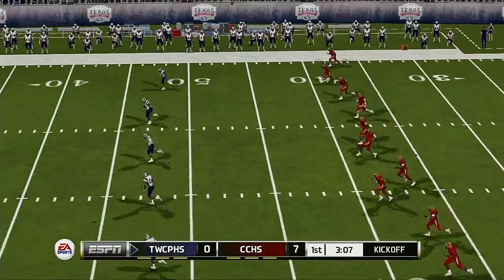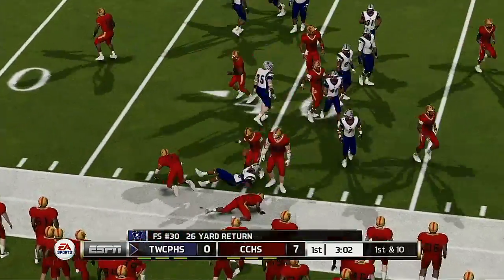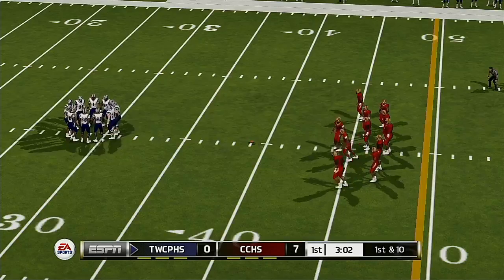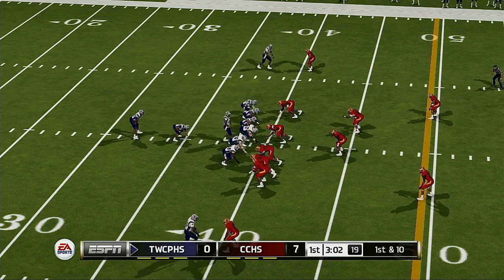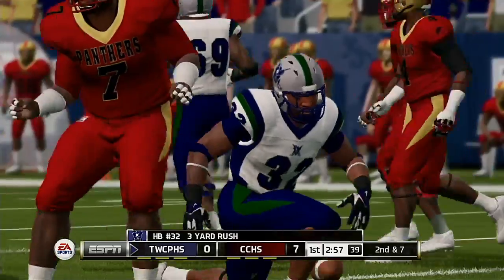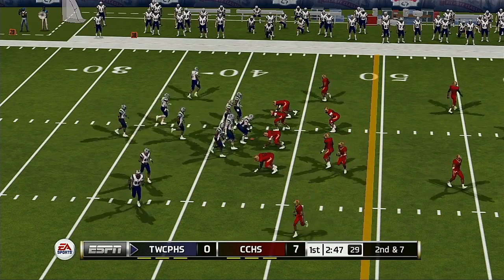The kicker looks like he's ready to kick this one off. Heading for the corner. He's taken down at the 39. Now the offense gets ready to take their first crack at it. And down he goes at the 42.